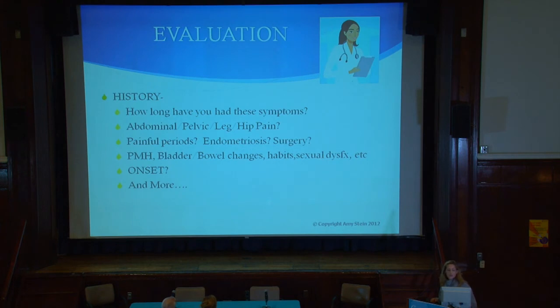As physical therapists and other allied health providers, we take a detailed history. We want to know when the pain started. Questions like, does the period make your symptoms worse? Does ovulation make your symptoms worse? Where is the pain? What makes it worse? What makes it better? Have you had any previous surgeries? Have you been diagnosed with endometriosis? A history of bladder, bowel, sexual dysfunction, as well as if they know anything that caused the onset of their symptoms.